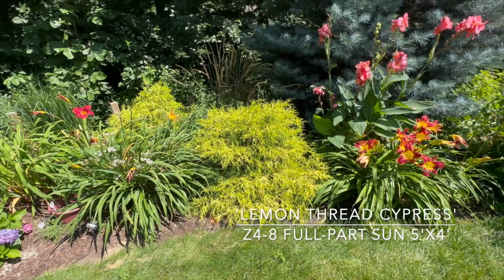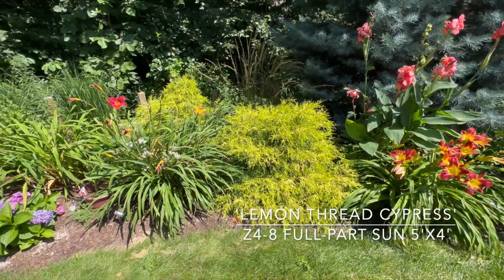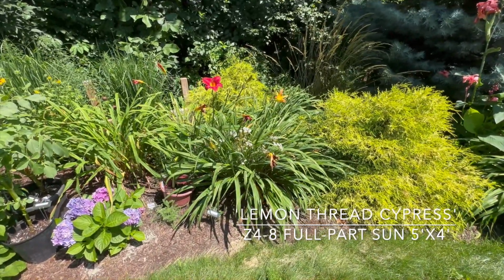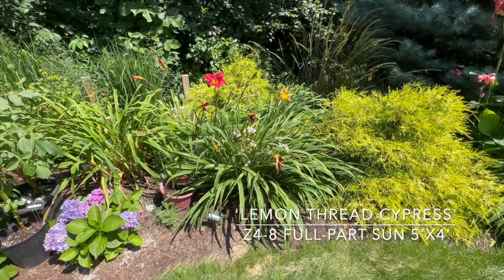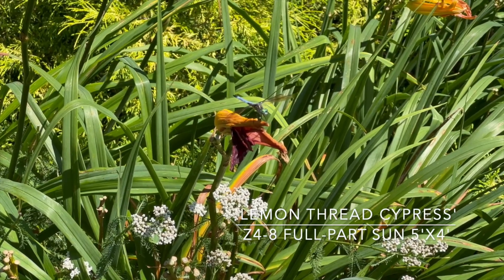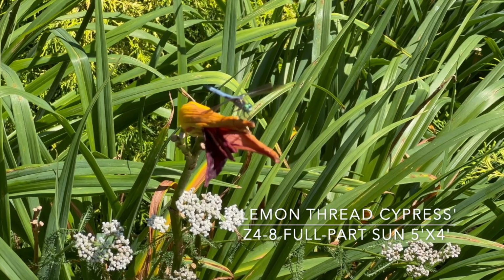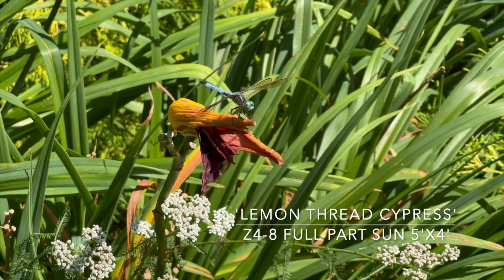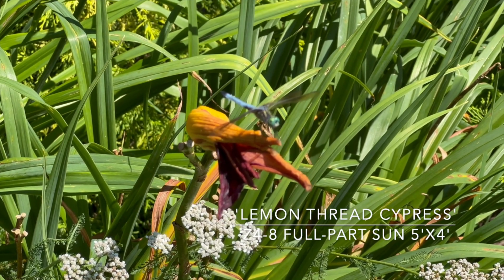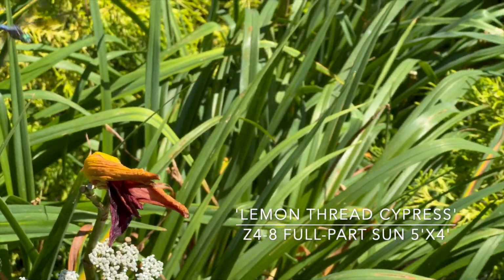I'm going to see if I can get this dragonfly that's over here in the picture. I'm not sure if he's going to stay there long enough for me to get him. He'll probably just fly away. Lots of dragonflies out there. They're so beautiful. Sorry for the distraction, but these are the little things.